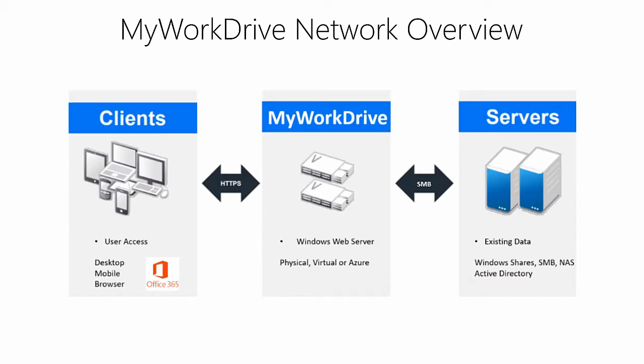Important to note, there is nothing on this MyWorkDrive server as far as your data, and no databases, no users, no groups, no anything like that. You've already got that today in your current environment. All you do is drop a virtual machine with MyWorkDrive software on it, and we have IIS already built into that. When you start it up and add it to the domain, we see all, and we deliver it through HTTPS to any of our clients, be it the desktop client, the map drive, via mobile, or via the browser. All of those clients, strictly HTTPS.